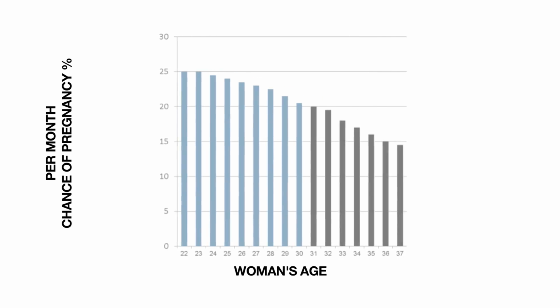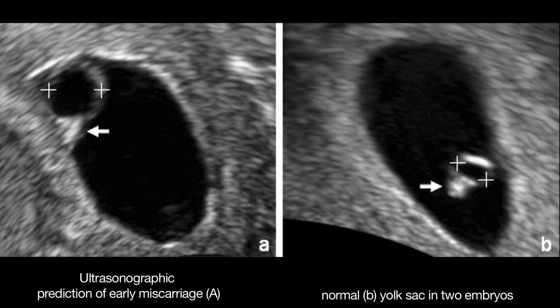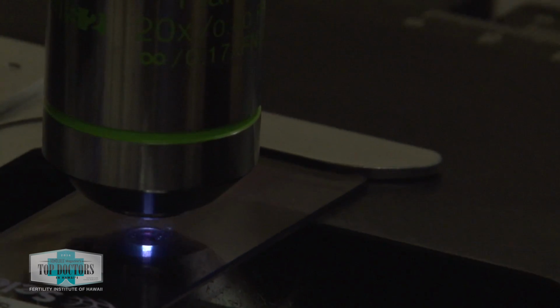The age of the female is very important to fertility. For instance, as humans, we were really meant to reproduce in our late teens and early 20s. And for women, as they get older, the eggs get older as well. And those eggs, as they get older, don't fertilize as well. They don't produce embryos that are as reproductively competent, meaning the embryos aren't able to make a baby. There's a lot of miscarriages in older women, a lot of chromosomal abnormalities.